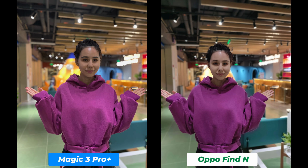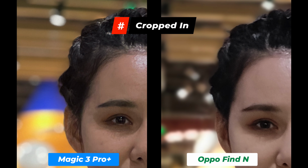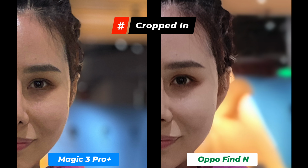Oppo has continued to produce photos like a mid-range and Honor has continued to perform like a super flagship. Things are almost the same as human photos that we have just checked, but Oppo has added heavy skin fairness and skin smoothing beauty effect. Honor has also applied some beauty effect, but that's really pretty minimum.